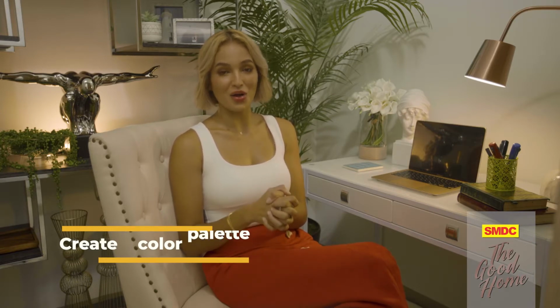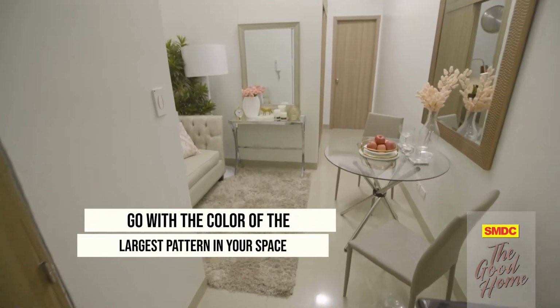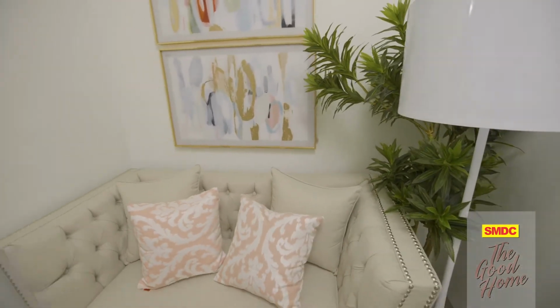Once you've determined the direction you want to go, it's time to create a color palette that would go with most of the pieces that you already own. When choosing a color scheme, go with the color of the largest pattern in your home. It may be a piece of art or upholstery or even your carpet.